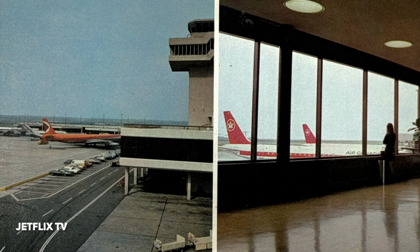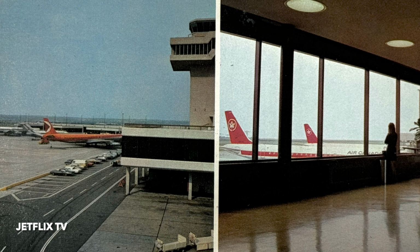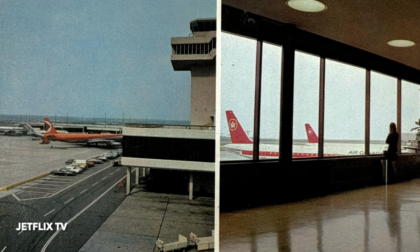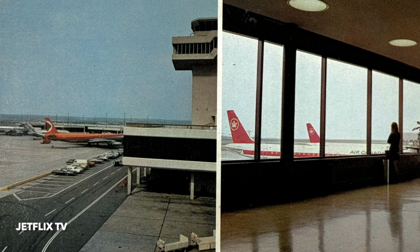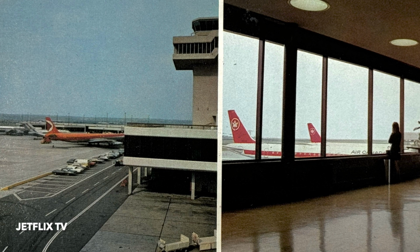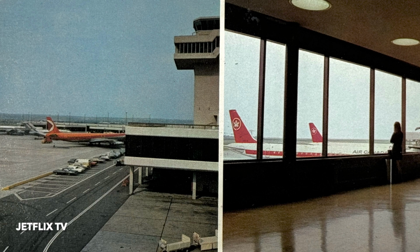And on the right-hand side, we have Air Canada DC-8s also at the gates as viewed through the windows at the terminal. And much of the terminal glass and air conditioning and flooring looks the same today as it was when constructed in '68. So for those of you that are walking through YVR, there are areas that still are unchanged to this very day and look just like this.